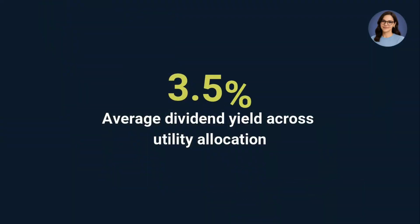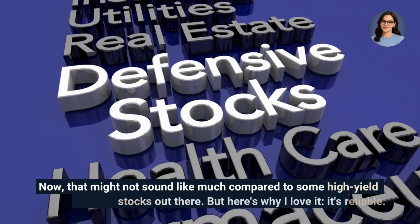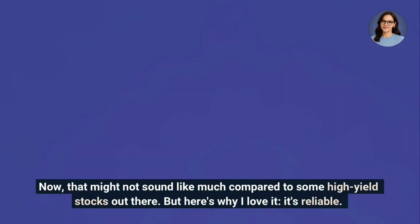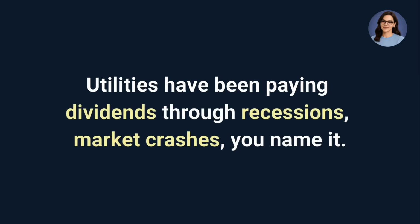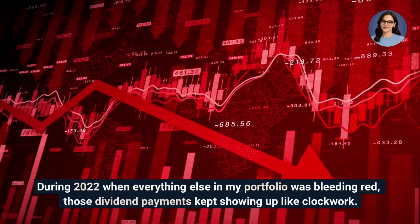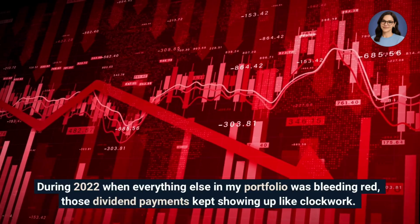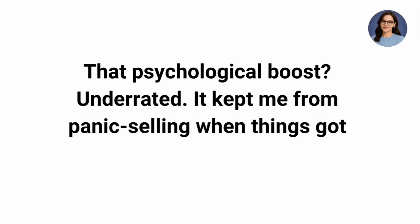Let's talk about the cash flow for a second, because this is where utilities really shine for me. My utility holdings kick off dividends every single quarter. Right now, I'm averaging about 3.5% yield across my entire utility allocation. Now, that might not sound like much compared to some high-yield stocks out there, but here's why I love it. It's reliable. These aren't speculative dividends that could get cut at any moment. Utilities have been paying dividends through recessions, market crashes, you name it. During 2022, when everything else in my portfolio was bleeding red, those dividend payments kept showing up like clockwork. That psychological boost? Underrated. It kept me from panic selling when things got scary.